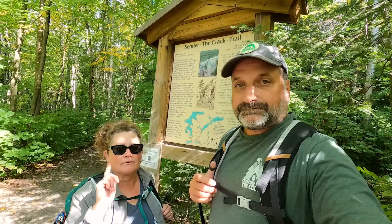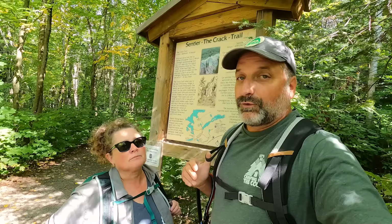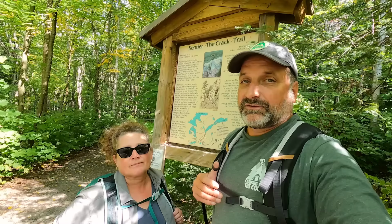We've loaded up. We've got lots of water. We've got snacks. We've got lunch. I got a windbreaker jacket. We got good footwear. No flip-flops or sandals. Hiking shoes, hiking boots. Good supportive footwear is needed for the rock climbing. And this trail is rated as difficult, and that's because there's some big boulders that you have to climb. So you need to be in okay shape to do this trail.